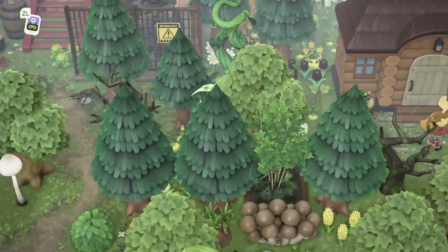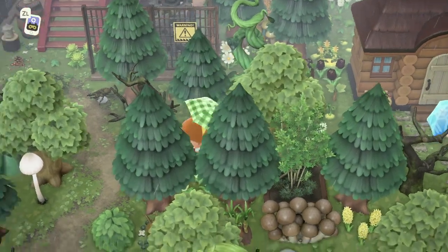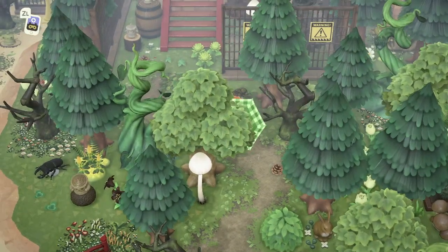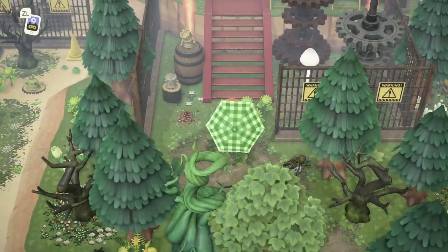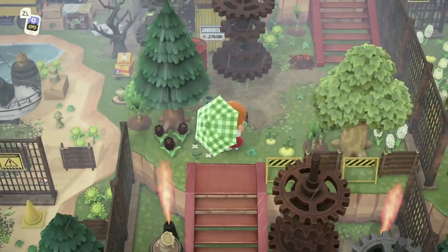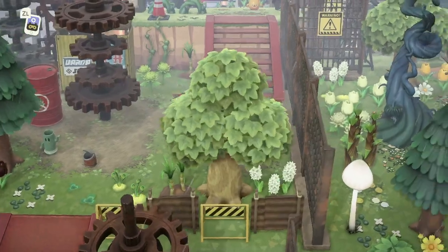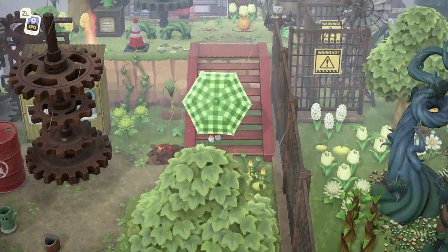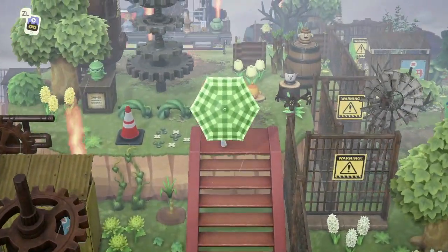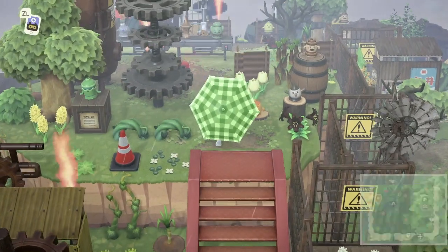Ooh, another house over here. Oh, look at Eric. I'm stuck. I can't get over there, but Eric is so cute. I love that villager so much. Ooh, what's up here? I think this is the gyroid factory, if I'm not mistaken. I have the map right in front of me. Oh, yeah, that's what this is.